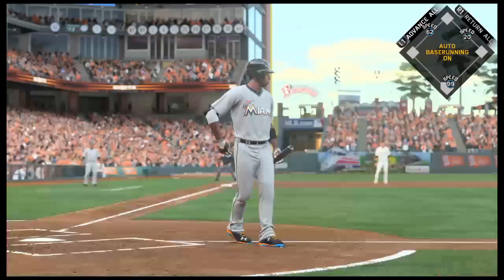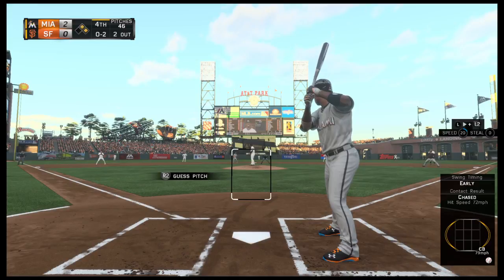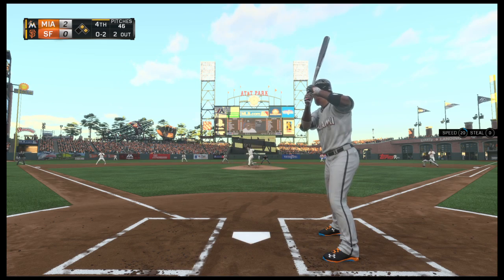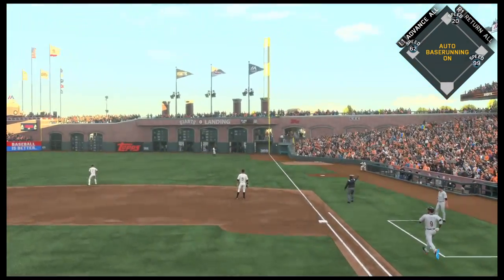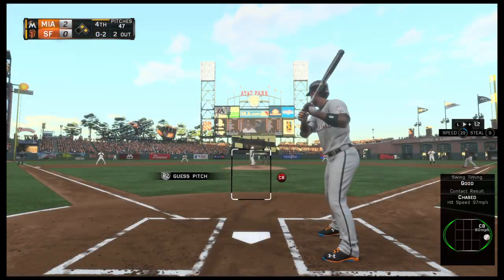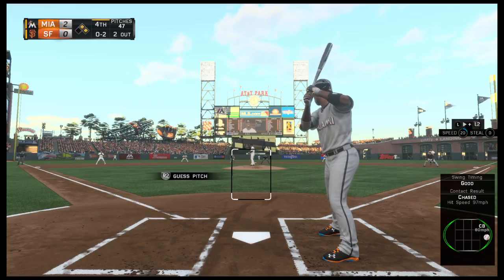Protecting on 0-2, so we'll do it again. Here comes the 0-2 pitch. Hit hard down the right field line. But oh my God, he didn't tuck that. 2 runs, 6 hits, and no errors in the game for the Marlins. She tucked that.